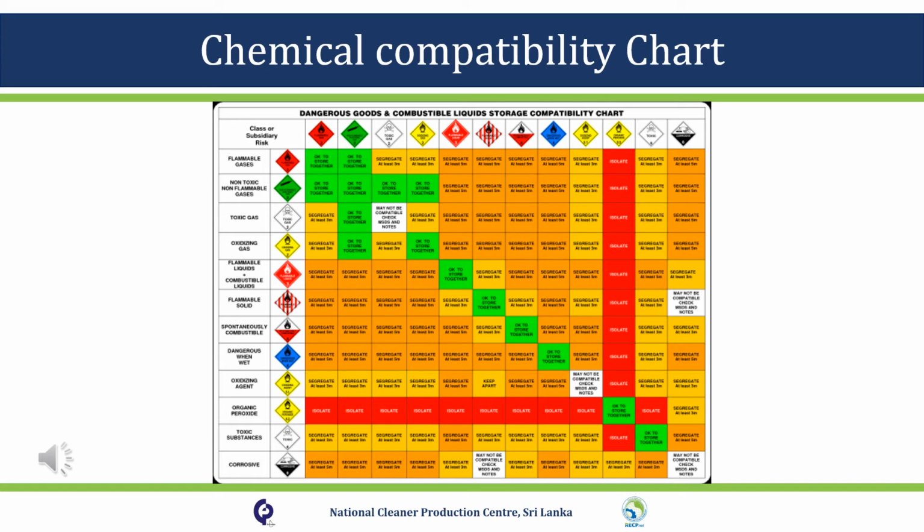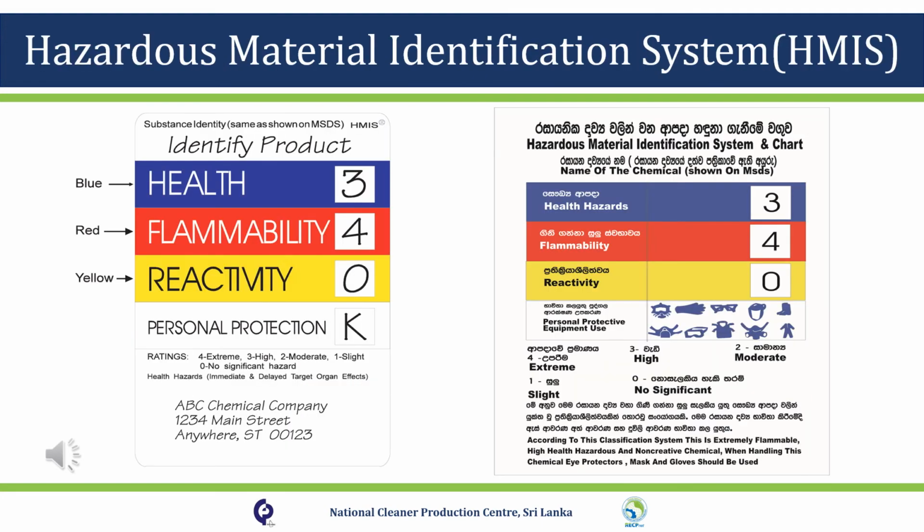Similarly, one can use this chart as a guide when designing their storage areas. Next, we shall look at Hazardous Material Identification System. The Hazardous Material Identification System, or HMIS, is a numerical hazard rating system that incorporates the use of labels with color developed by the American Coating Association as a compliance aid for the OSHA Hazard Communication Standard. The colors present on the label can be used to identify the following.